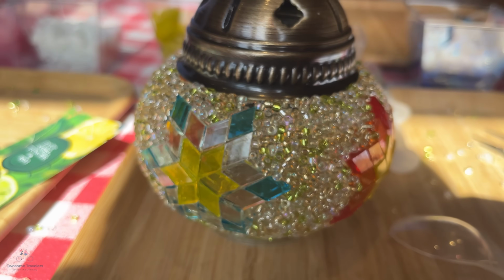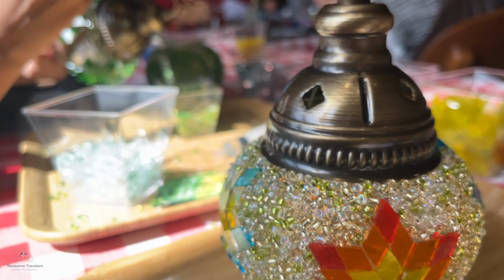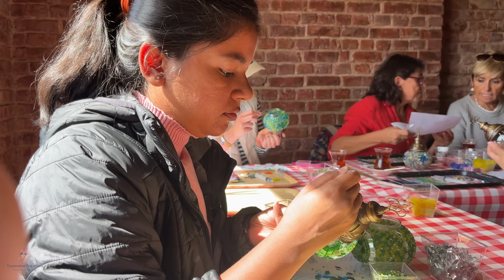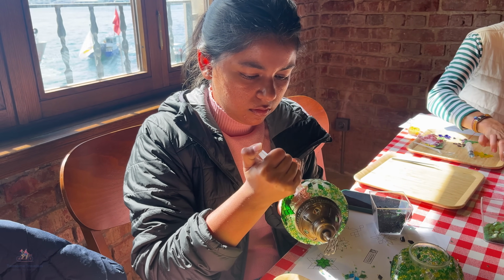This super beautiful lamp was made by Rohit, which had a white base with vibrant glass bits. And hold on, we'll show you once it's lit. The lamps were so easy to make and such a stress buster. It took us around 2 hours to complete this whole activity, but absolutely worth it.